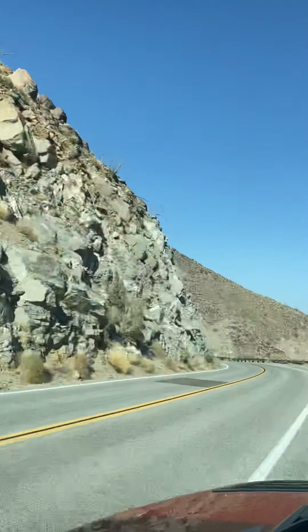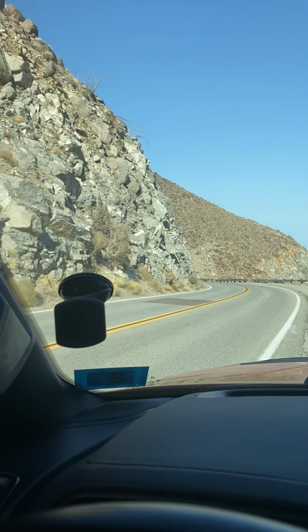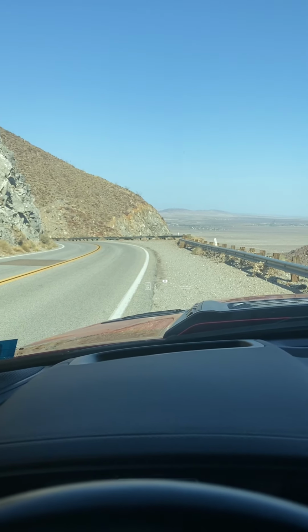You can see I'm in Borrego Springs. I'm going down the canyon. I thought I'd give you a little view or tour of what it's like to go down the canyon into the flatland of Borrego Springs.